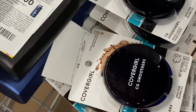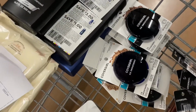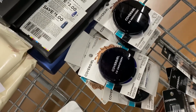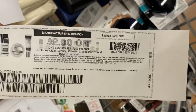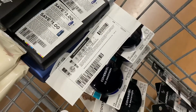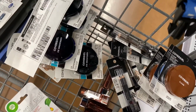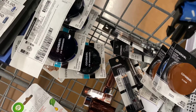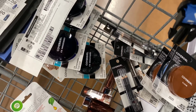Then I found these CoverGirls on clearance. I forgot how much these are, but I do have a coupon here. I'll put on the screen how much these are on clearance. And then I have a coupon here for $2 off. And then Ibotta has a rebate for $2 back. I found these CoverGirl in my store. They're $1.61. And then I have a $2 coupon giving me $0.40 of overage. And Ibotta is giving me back $2.